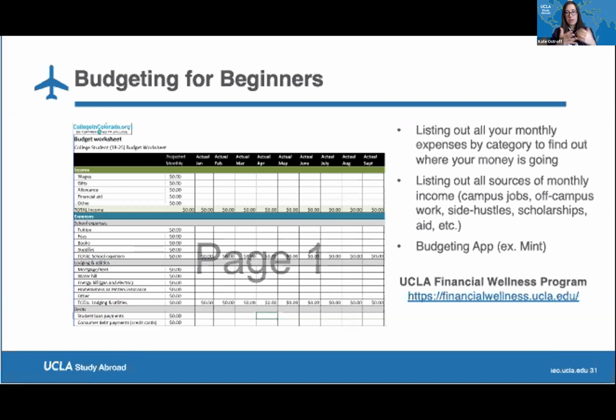There are also budgeting apps that are really helpful. I personally use one called Mint, and I know UCLA recommends it as well. If you're not into Excel, it does all that boring work for you. You just put in what you're spending, or it ties to your credit cards, bank accounts, and debit cards, and allows you to see where things are going. It'll offer you tips on saving money, or you can even tell it that you want to budget for something specific, and it'll help you do that.